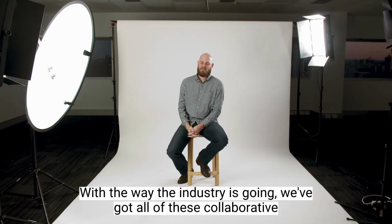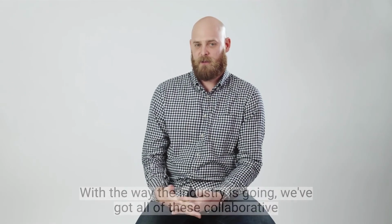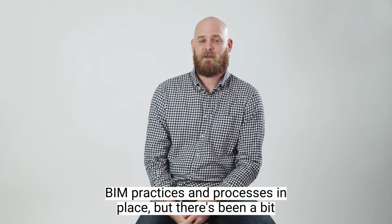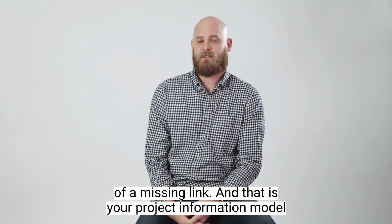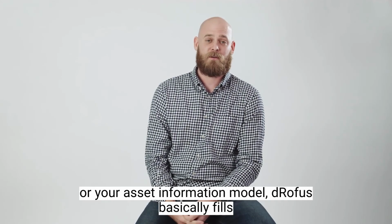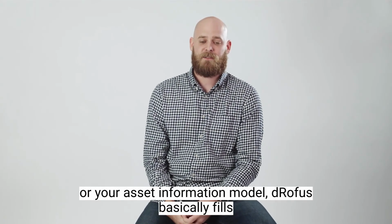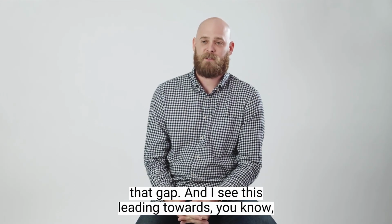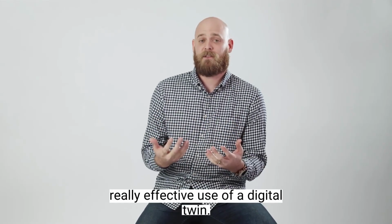With the way that industry is going, we've got all of these collaborative BIM practices and processes in place, but there's been a bit of a missing link, and that is your project information model or your asset information model. dRofus basically fills that gap. And I see this leading towards really effective use of a digital twin.